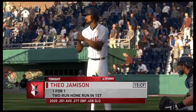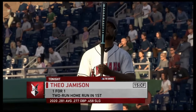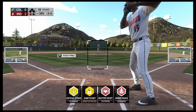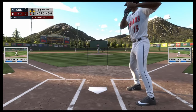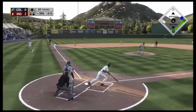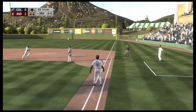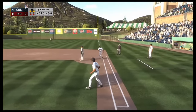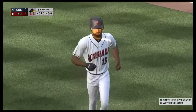Now at the plate, Theo Jamieson. And he's got runners at the corners here with only one gone. First pitch of the at-bat. Hit in the air out to left field. Moving under it, Fernandez. He makes the catch. Here comes the runner from third. And they'll extend their lead even further as the run from third is in to score.